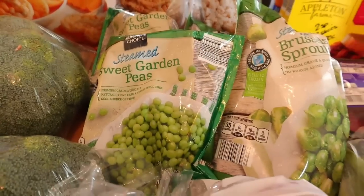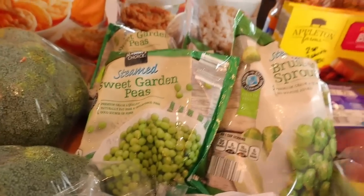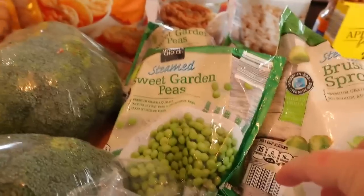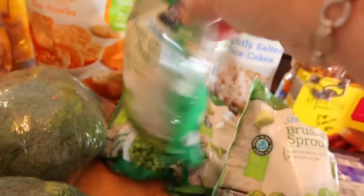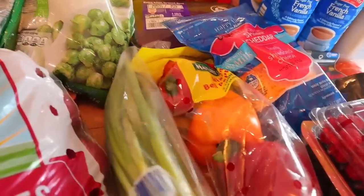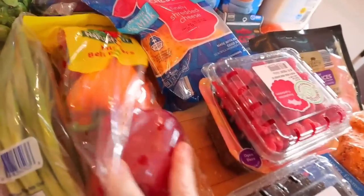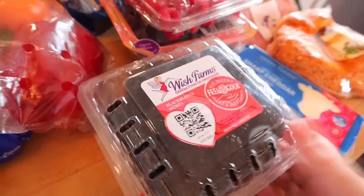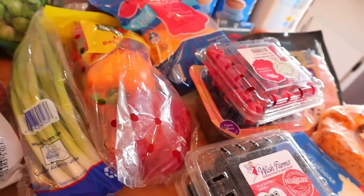I also got some sweet garden peas, and those are 0 on blue and purple, and 2 points on green for 2/3 of a cup. And then I got some green onions, some peppers, some raspberries, blueberries, and blackberries, and I think that's it for the fruits and vegetables.